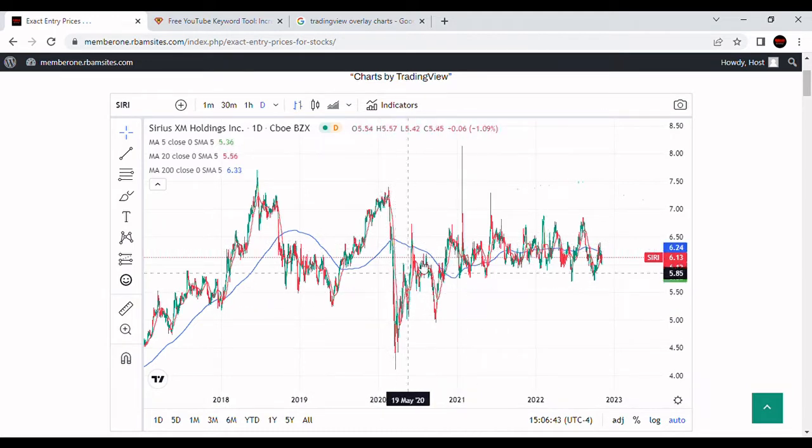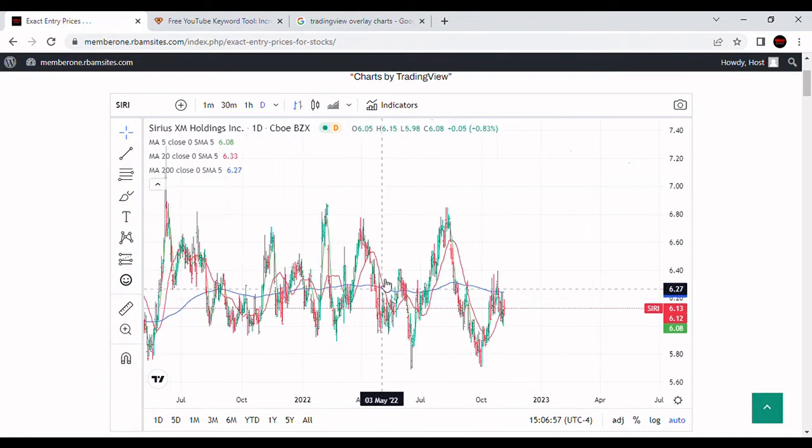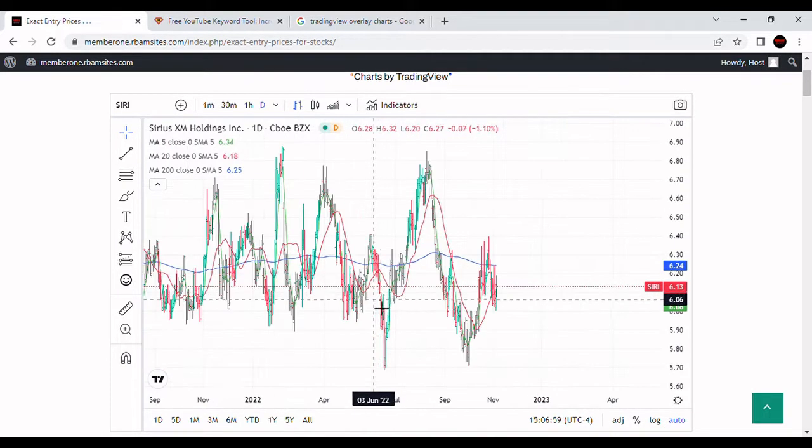You see we had this low point here and then this high point here in January. But after that, we've been essentially just oscillating around the mid sixes. And it's amazing. I don't think I've ever seen a chart like this before. We've got a flat 200-day moving average. We've got some help, but not much, from a 20-day.